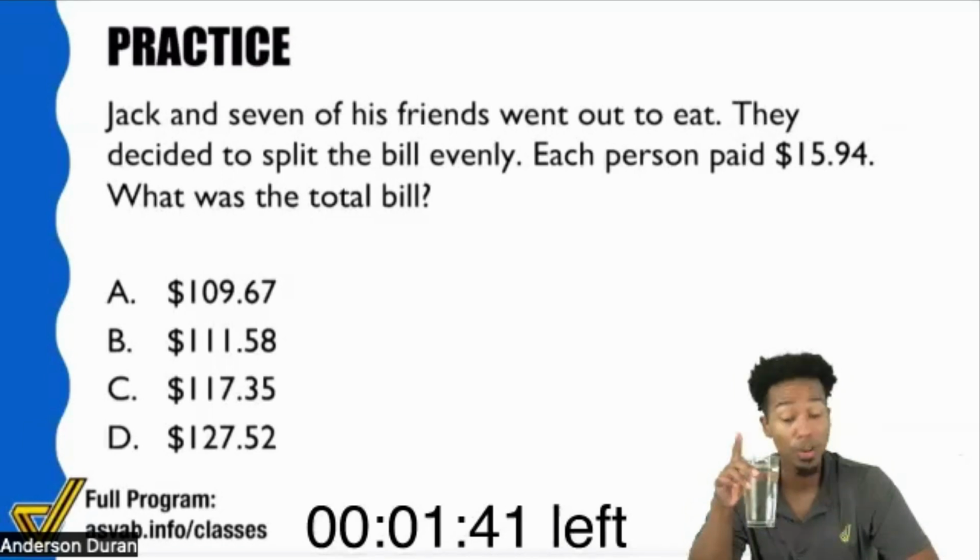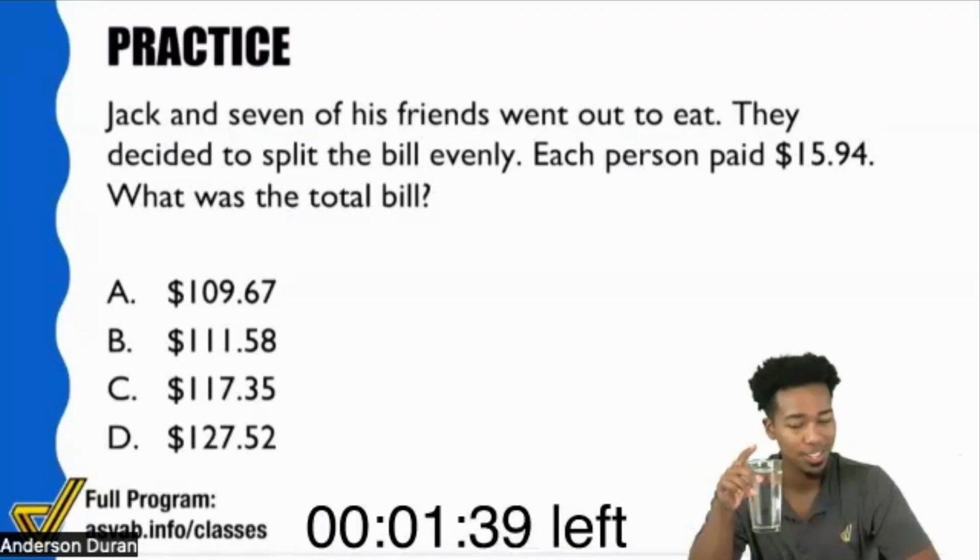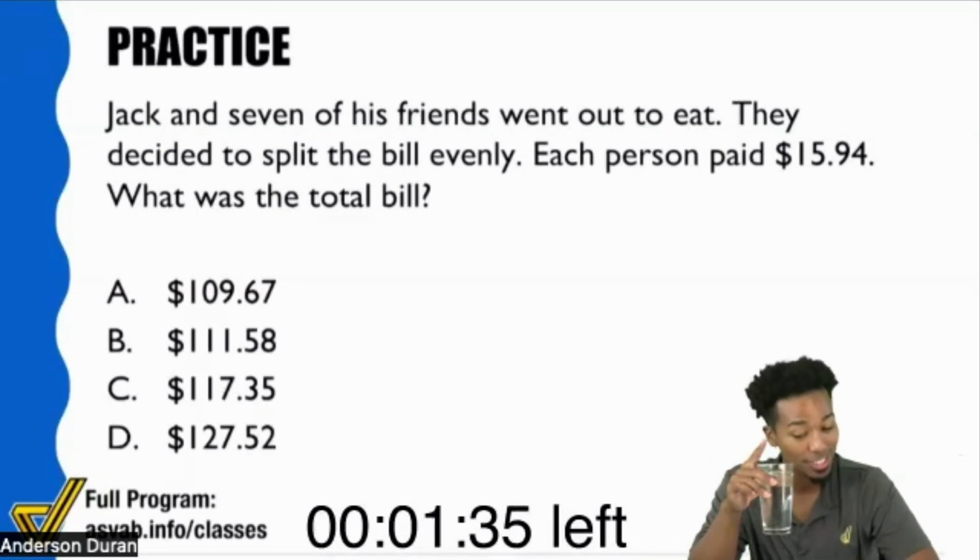Remember to type ready when you're ready, everybody. Don't reveal the answer. But again, plan first. Question, info, then plan.